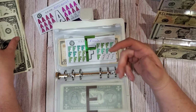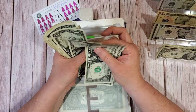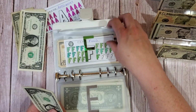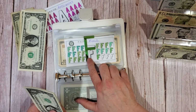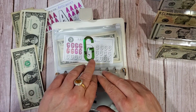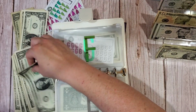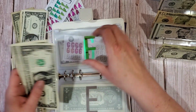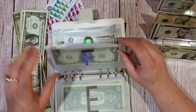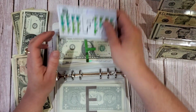And let's see, F, I have 1, 2, 3, 4, 5, 6 Fs. 1, 2, 3, 4. That actually completed that challenge. So 4, I'm going to put 2 back in for the new challenge. And F is for food for next year.